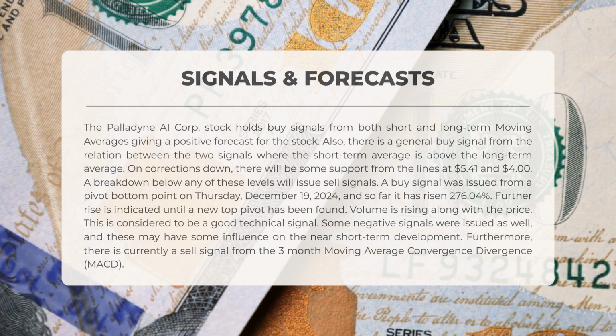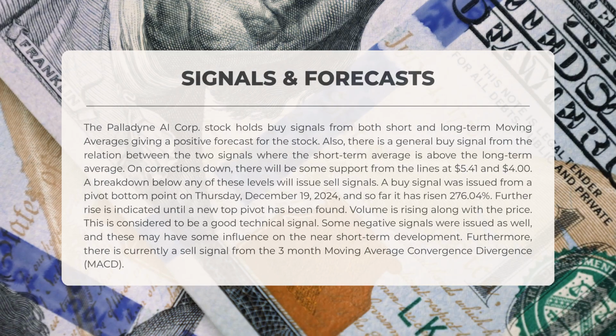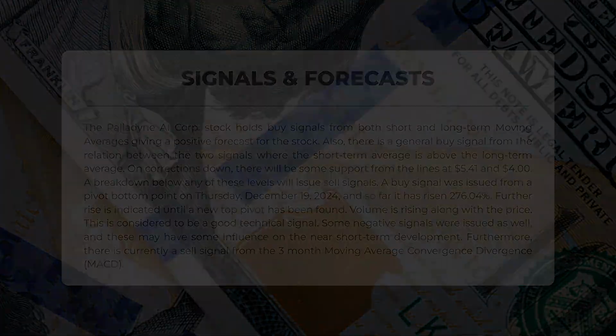A buy signal was generated from a pivot bottom point on Thursday, December 19, 2024, and since then, the stock has experienced an increase of 276.04%. Further increases are expected until a new top pivot is established. The volume is also rising in tandem with the price, which is regarded as a favorable technical indicator. However, some negative signals have been noted, which may impact the near-term developments. Additionally, there is currently a sell signal from the 3-month Moving Average Convergence Divergence, or MACD.